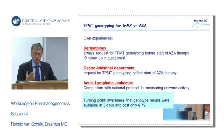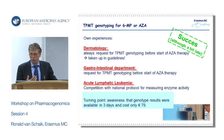However, there was kind of a turning point, and that was with the awareness that the genotype results were available in 3 days, whereas the TPMT enzyme activity took 1 to 2 weeks. And it cost us only like 80 euros in our laboratory. And then all of a sudden it became more interesting to the physicians to ask for the genotyping. It's still not done routinely, but we get more requests. So these are our experiences with the TPMT. And I think for pharmacogenetic reasons in our hospital, this is more or less a success, although it's going very, very slow.